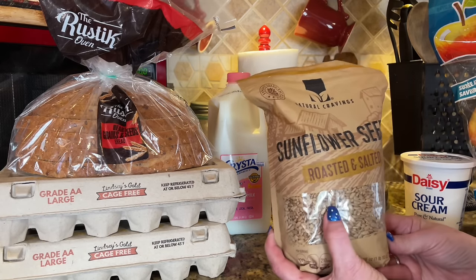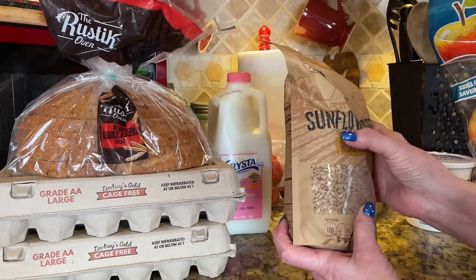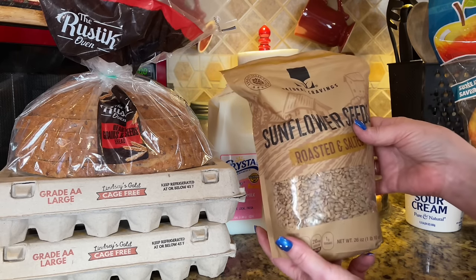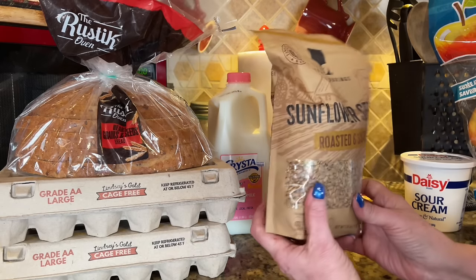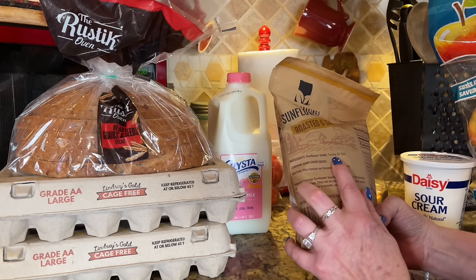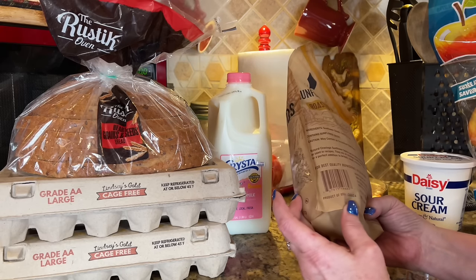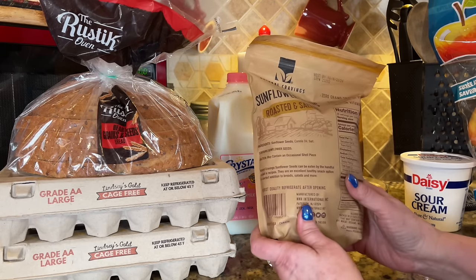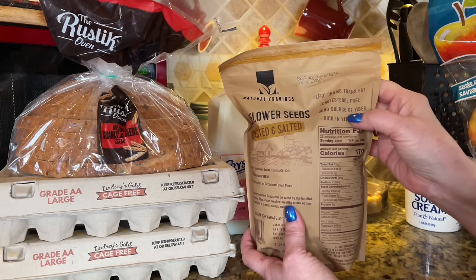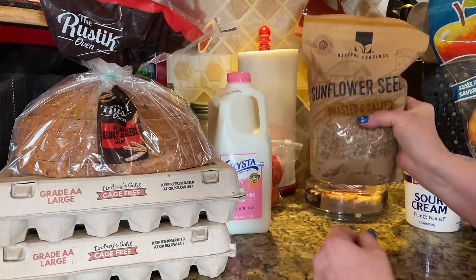Alright, sunflower seeds, roasted and salted. Let's see. It's pretty straightforward. Natural cravings. I'll tell you what I'm just enjoying the most is the crackle of this bag. And there's nothing in it that's... It's a very nice product. Very, very nice. I've never seen a company say that you should refrigerate after opening. Good source of fiber, rich in... Well, I think I might put that in the refrigerator after I open it.